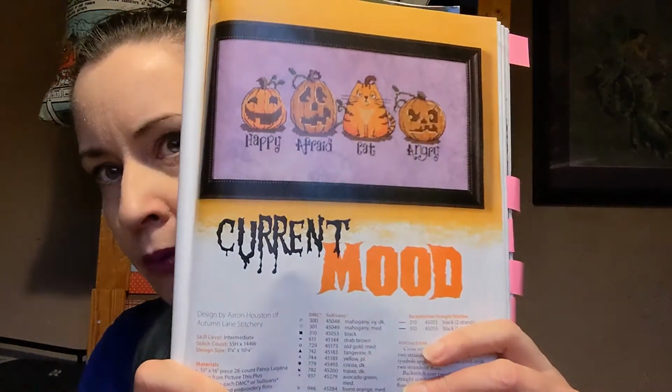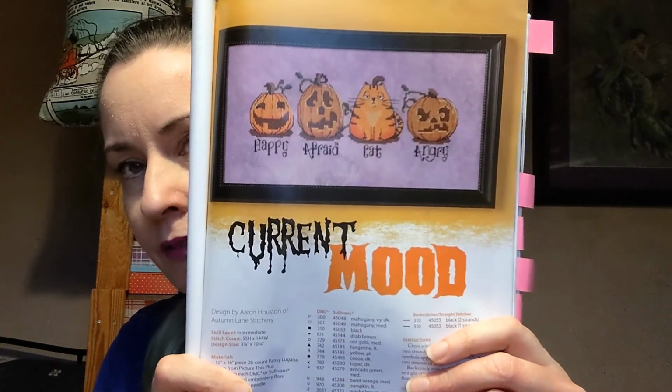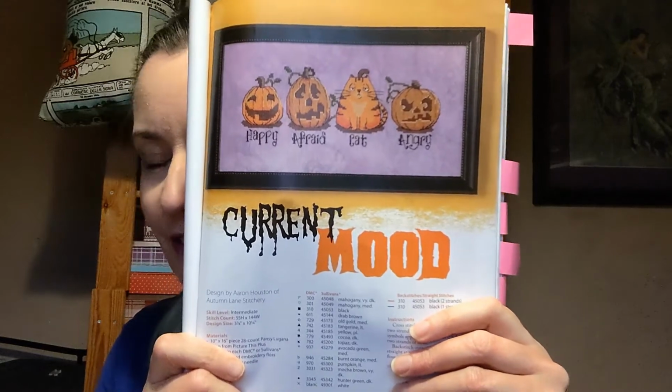And you see I was reasonably organised today because I actually put markers on all the pages. There's this one I mentioned before from Autumn Lane Stitchery called Current Mood. Yeah, I don't know. I'm sure I want to talk about my current mood. Just fed up.